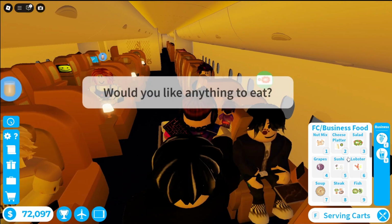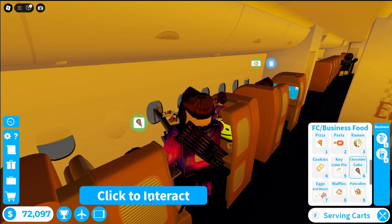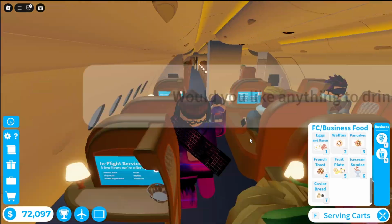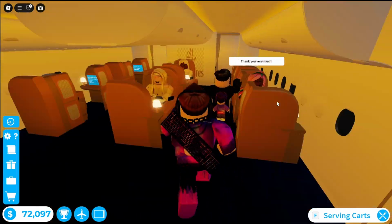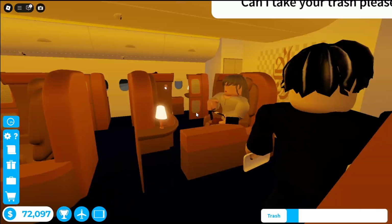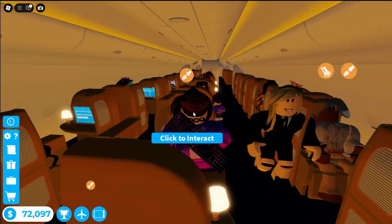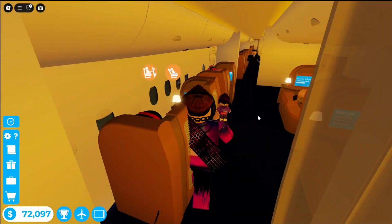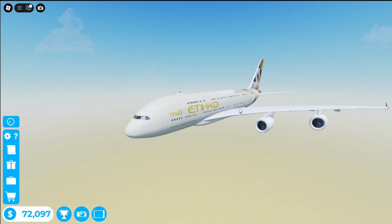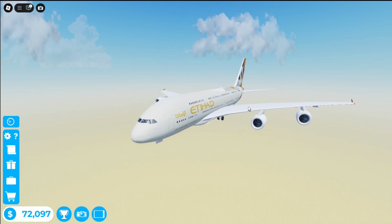Okay. So now I'm gonna serve the passengers, and just like I did earlier, I'm just going to speed this part up. Okay, it's time for landing. So yeah, that might have been my fastest time lapse ever. There were only 47 passengers on board, and we had 8 NPC flight attendants.